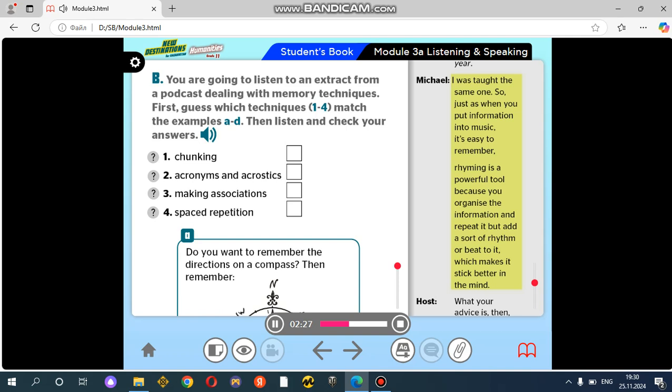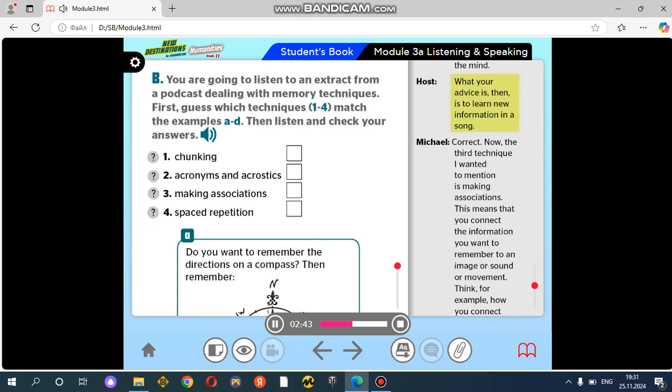So, just as when you put information into music, it's easy to remember, rhyming is a powerful tool because you organize the information and repeat it, but add a sort of rhythm or beat to it, which makes it stick better in the mind. What your advice is, then, is to learn new information in a song. Correct.